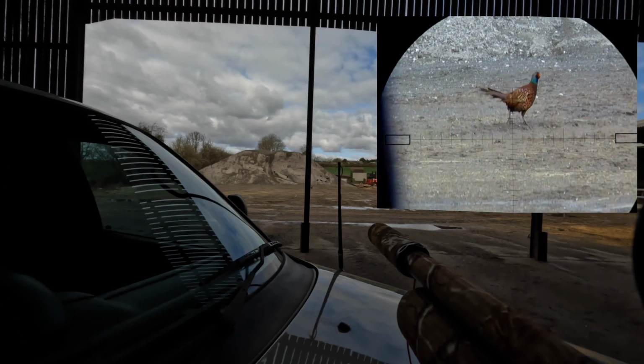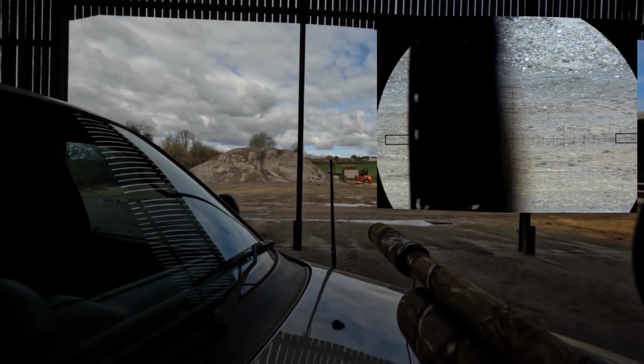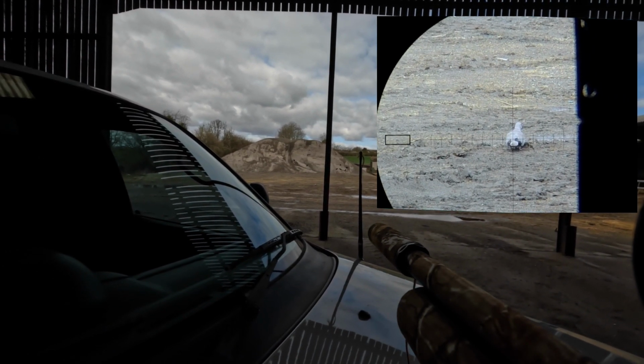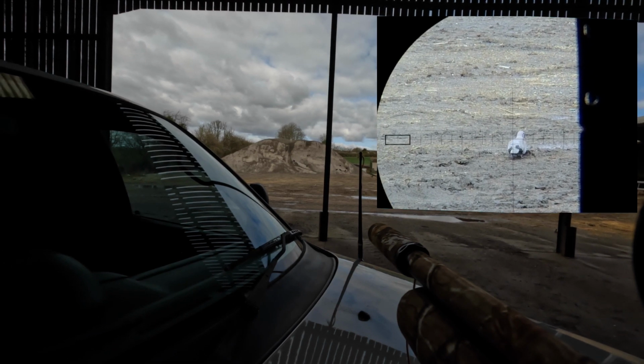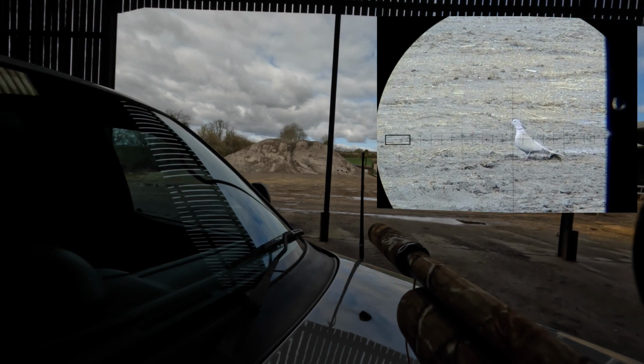There's a few live decoys here. Pheasant there. A collared dove. But they can't shoot these anymore at the moment.